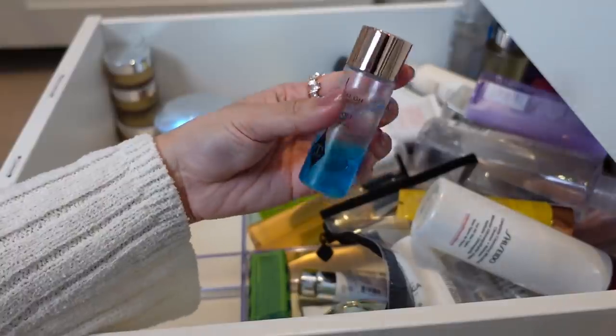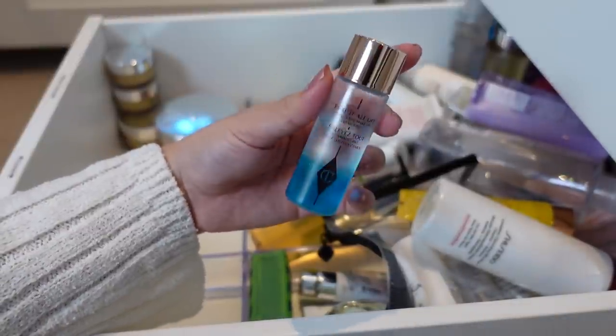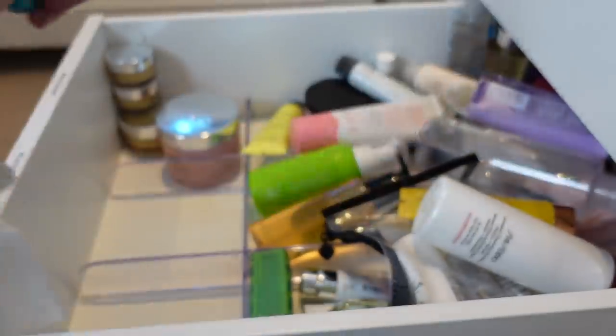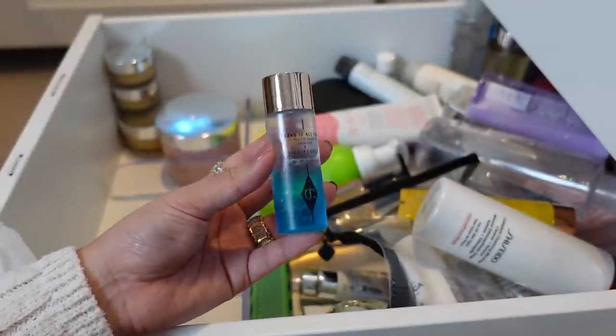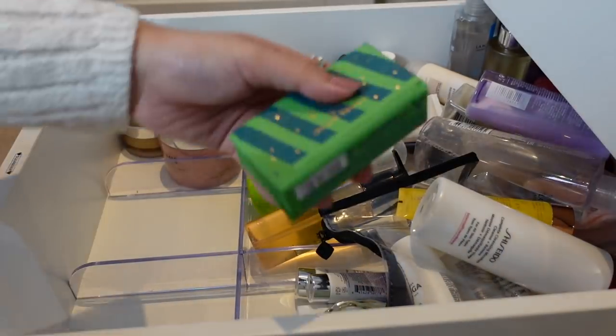I'm going to keep this Charlotte Tilbury eye makeup remover because this is just so good. And did I just say makeup eye remover? I mean eye makeup remover. I love eye makeup removers. Even though I have cleansers, an eye makeup remover works way better at taking off your eyelash glue and your mascara and your stubborn eyeliner. So yeah, definitely gonna keep this. Going to give this away.